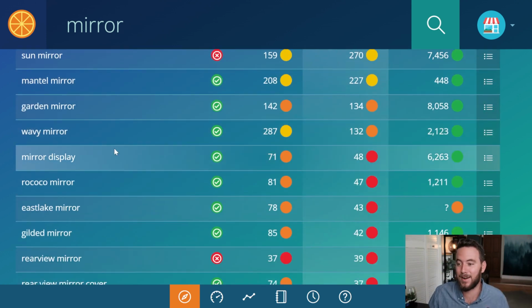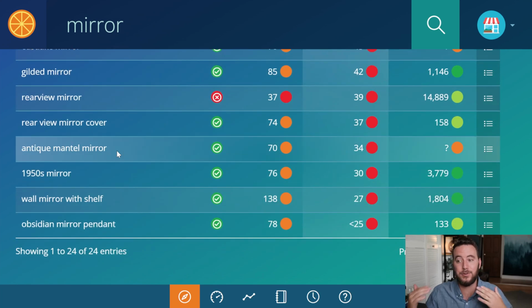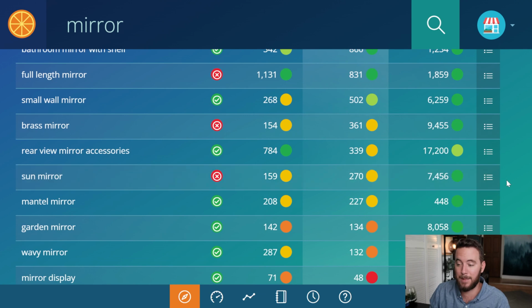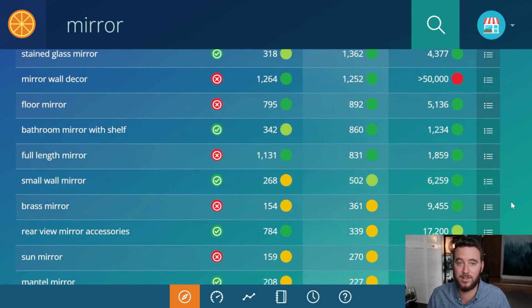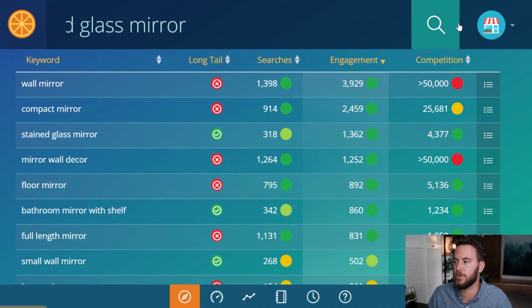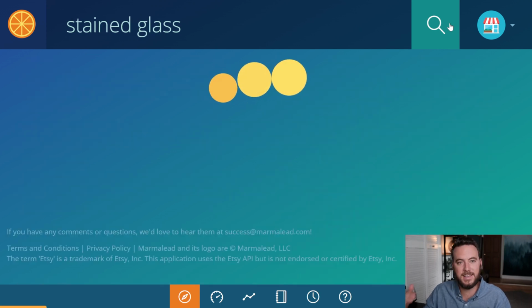Maybe if you wanted to create a product that was a rear view mirror accessory that included mirrors and stained glass, it's probably going to be dangerous for the roadways. I really don't recommend you do that. So that's just crazy ideas you can come up with to try to figure out if something's going to work for selling it on Etsy. So let's take stained glass mirror, and we are going to run that through search. We'll see if we can find any niche categories within stained glass mirror that we can incorporate into our product.